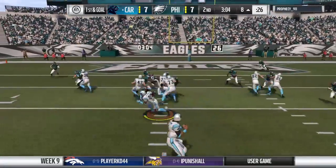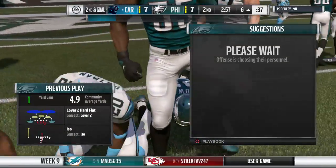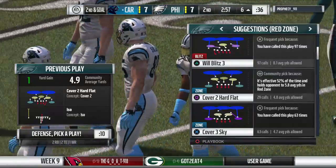First and goal from the 8. They'll give it to him right up the gut. And he'll be stopped just outside the 5 at the 6. Only a yard that time, second and goal. Defensively, pretty good start there with their backs against the wall. That's a win for the stop troops right there.